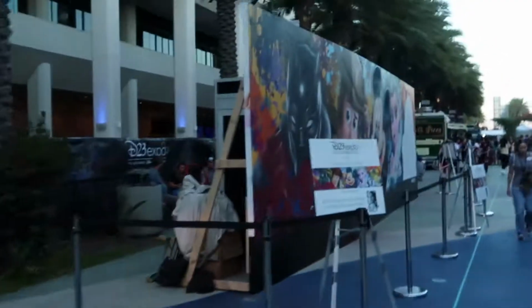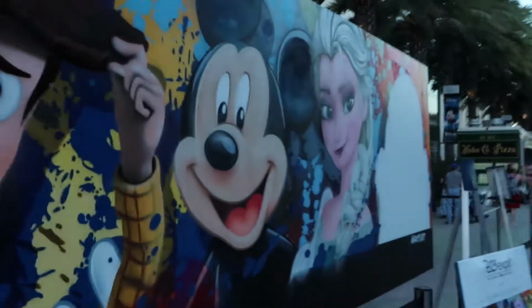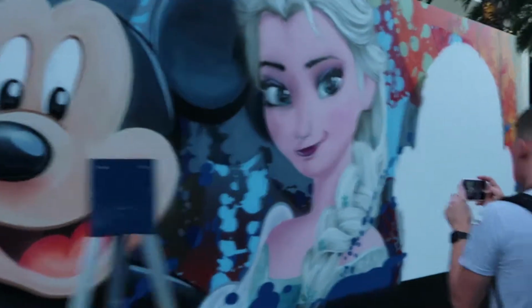Okay, I had to stop by the painting just to see the progress since I last saw it this morning. Oh wow, it's almost done.